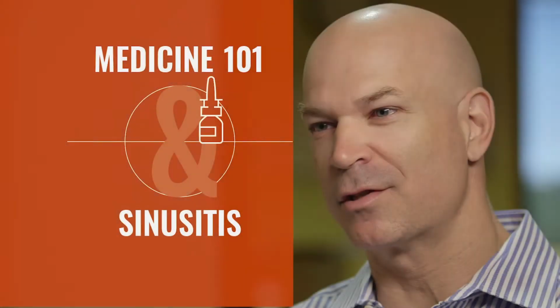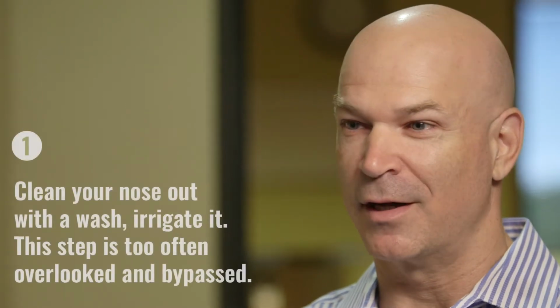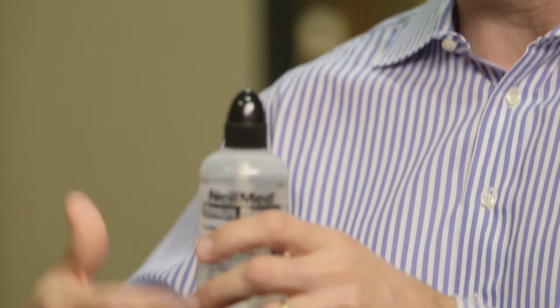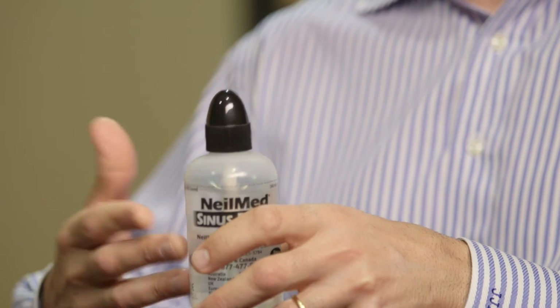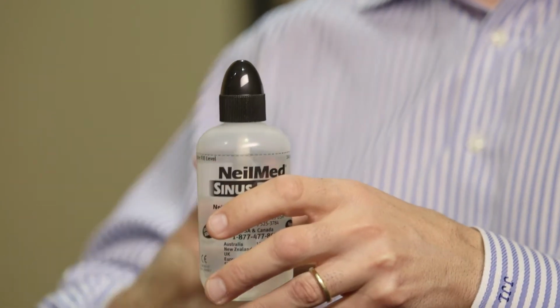So when you treat allergy, there's really three basic treatments you should start with, okay? And the first thing you want to do is clean your nose out. I know it sounds weird, but the first thing you should do is get an over-the-counter irrigation product, like this NeilMed bottle. Okay. And it's just distilled water and salt. Salt comes in the bottle, right? And you're going to wash out your nose.